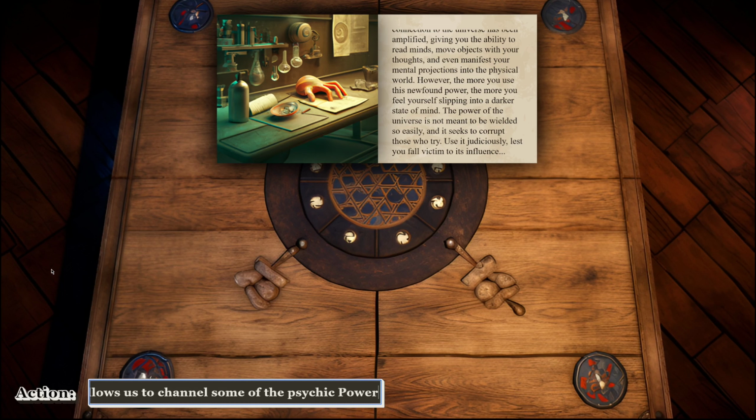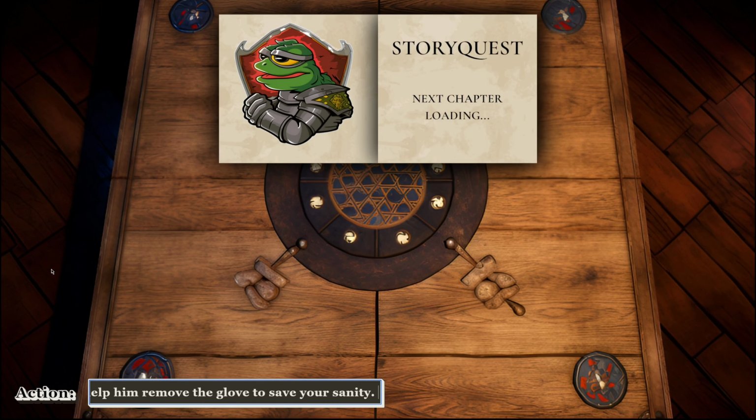Okay. Do you have any ideas? I think we should try to take the glove off. Well, okay, here's what I think: because there's two of us, we need to somehow introduce the fact that we're both in this story. So maybe something along the lines of a party of two, with Eric with his glove on, and Ryan works to try to remove the glove, trying to persuade you to remove the glove to save your sanity. Let's see what happens. I like this. All right, see if we can add ourselves.